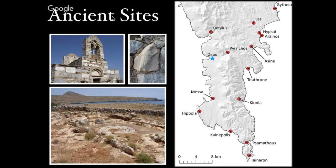Becky and I, in our field work for our respective dissertations, have spent a lot of time wandering through Mani and reporting archaeological features and sites.